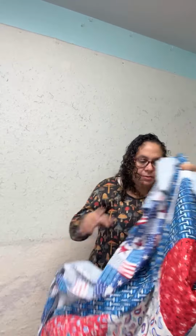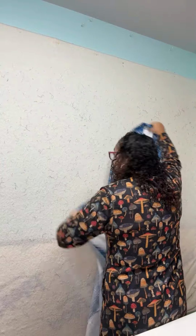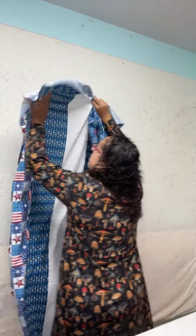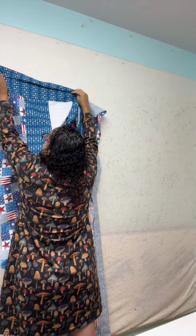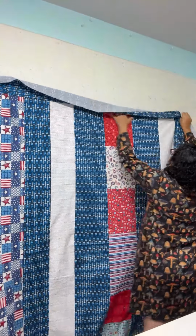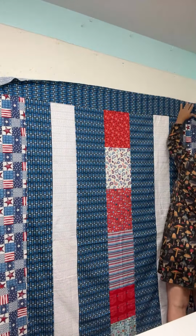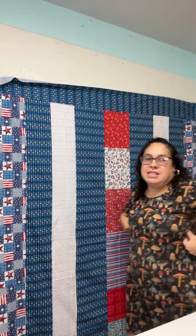Now I have this cord I have to... It is a lot. It is a lot. So there, I'm going to span the camera. Let's put it like that. I think you can kind of see.